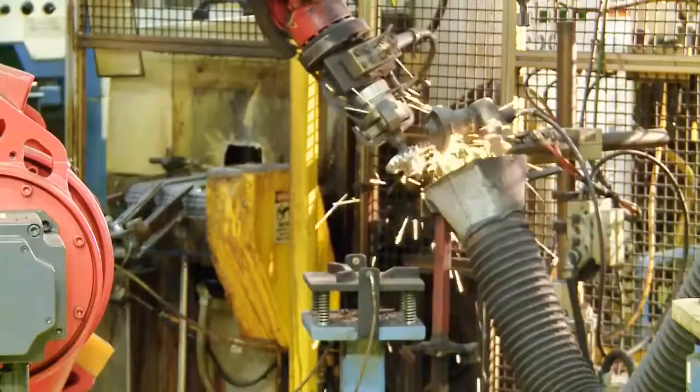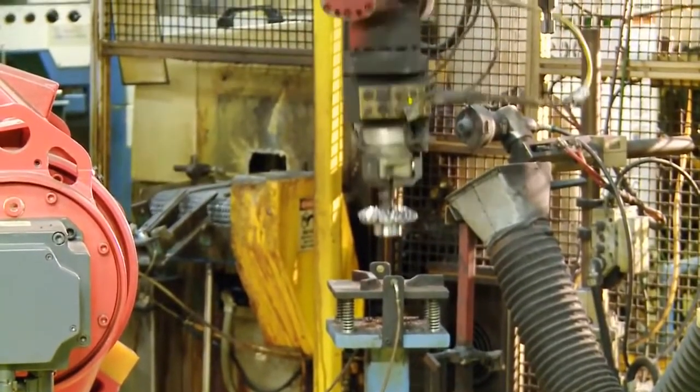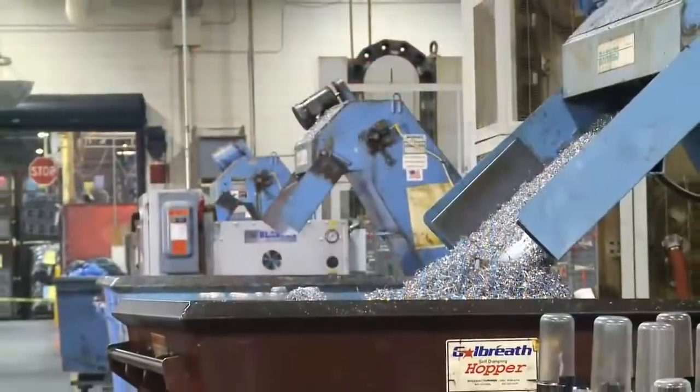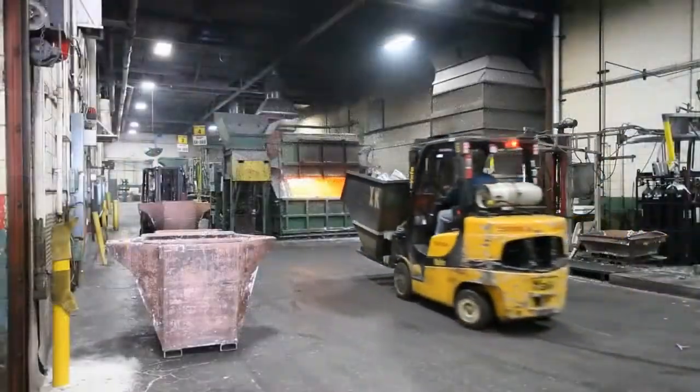Most high-speed machining tools can perform more than one function at a time, and all of the cutting fluids, about 30 gallons a minute, are recirculated. Metal shavings left behind from the cutting and cleaning process are recycled within the facility.